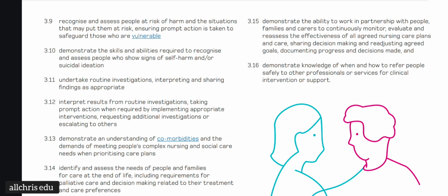Demonstrate the ability to work in partnership with people. We should know how to work with people, coordinate with them, the families and carers, to continuously monitor, evaluate and reassess the effectiveness of all agreed nursing care plans and care, sharing decision making, readjusting agreed goals, documenting progress and decisions made. Whatever we do for assessing, reevaluating, or readjusting our care, or making any decisions, we should work hand in hand with the patient, with their families, with our colleagues, so that we give effective care to them.